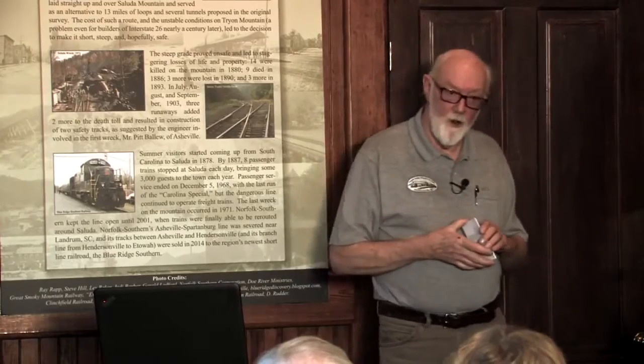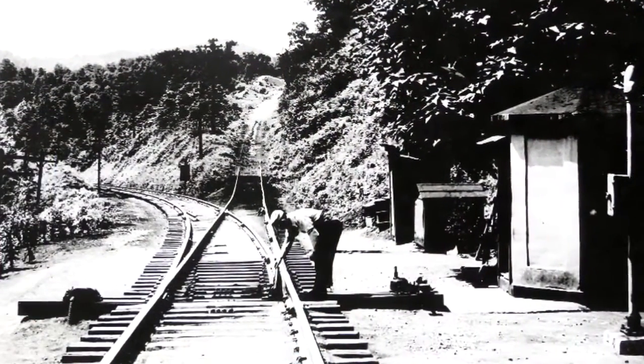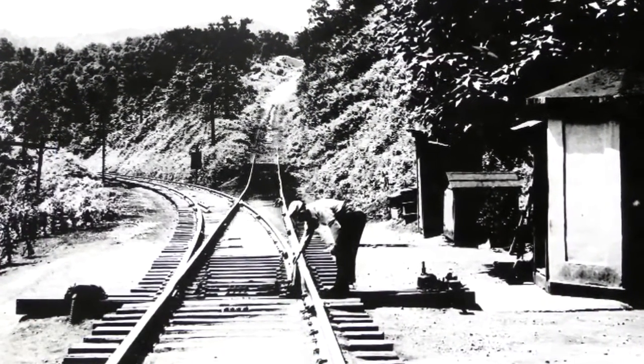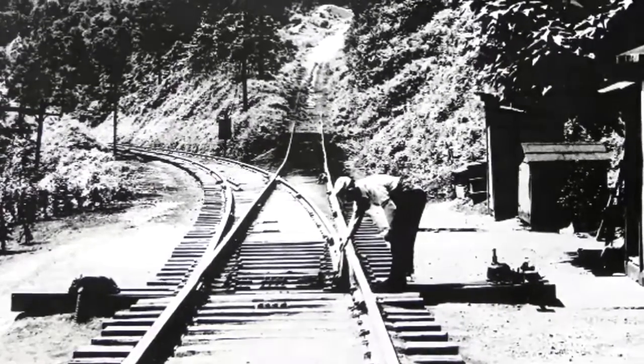And he knew how long it should take to get between the two at 8 miles an hour. If he was under control, he blew two blasts on the whistle and the switch tender would throw that switch and he could continue. If he was out of control, he did nothing and up the safety track he went.